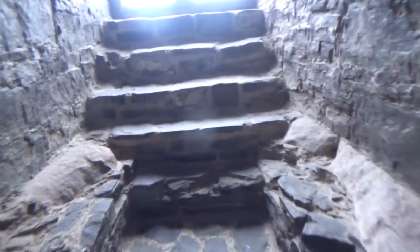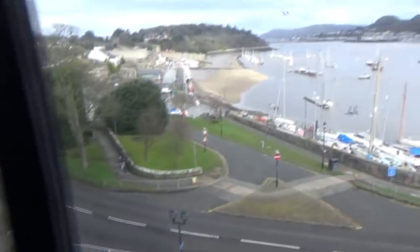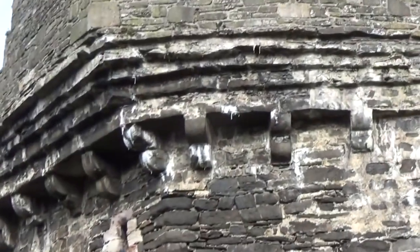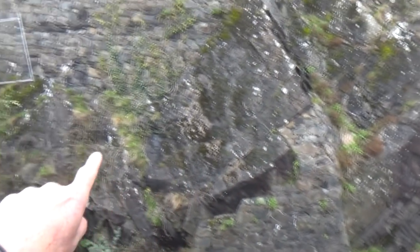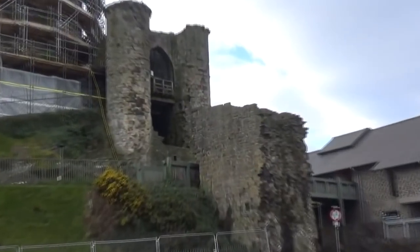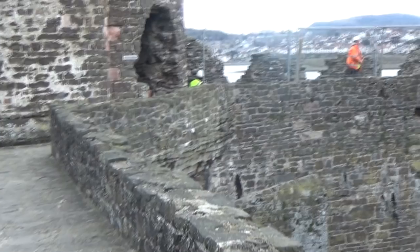We're in one of these, where the chapel is. We're gonna take a look outside. I like the way they extended these out for the walkway on top. As you can see, this whole castle was built on solid rock. That at one time was the entrance to the castle.